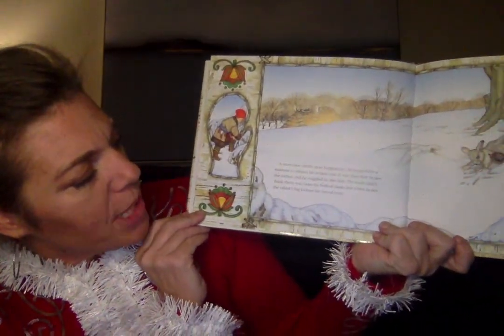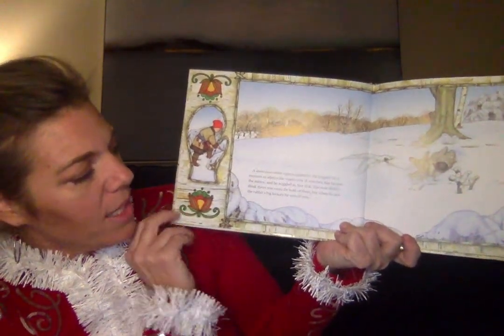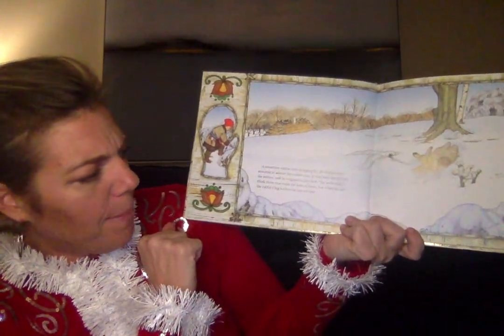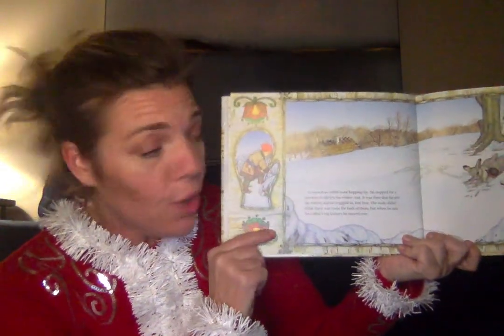He stopped for a moment to admire his winter coat, and then he saw the mitten, and he wiggled in feet first. The mole didn't think there was room for both of them, but when he saw the rabbit's big kickers, he moved over.